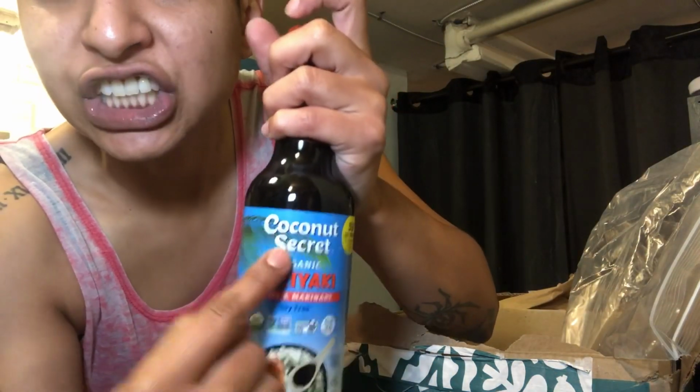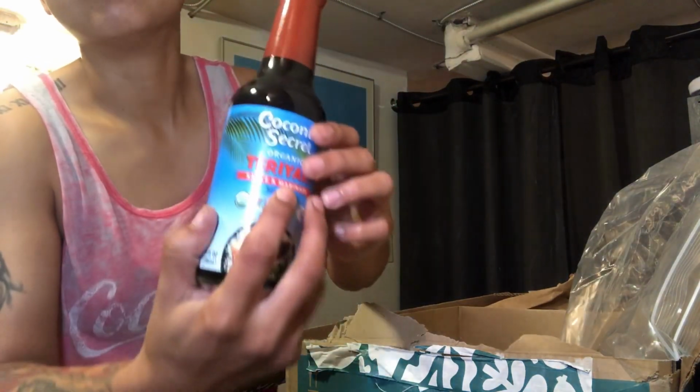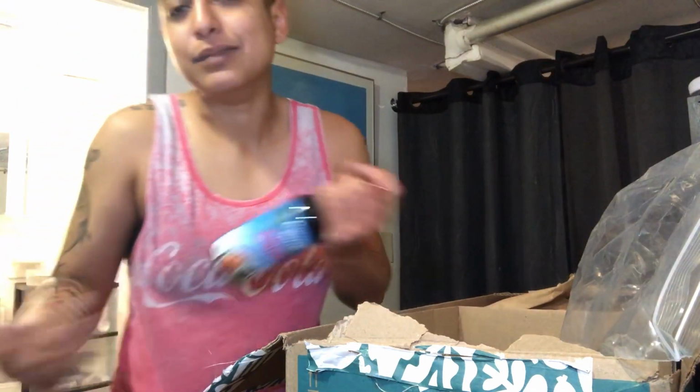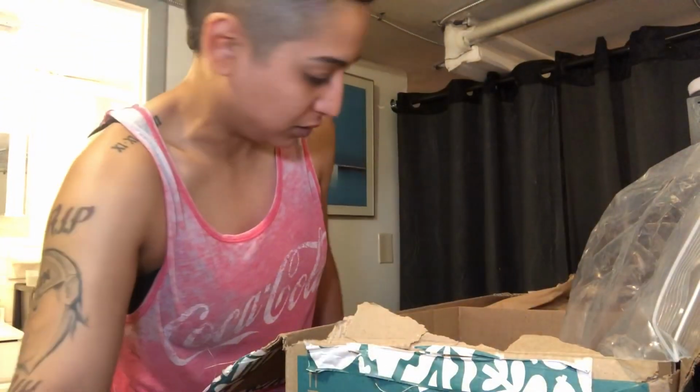Coconut Secrets. I hate coconut, but this doesn't taste like coconut at all. This is teriyaki sauce. I love the chicken from the mall, the chicken over rice with the teriyaki sauce on top from Shaka Taka Laka. Never say the name. This beats it, baby. And you cut down all your sodium. This is a healthy way for you right here.